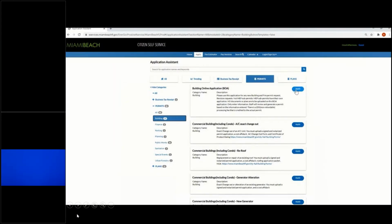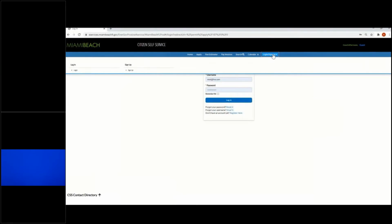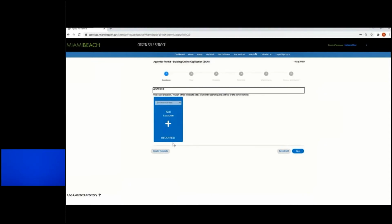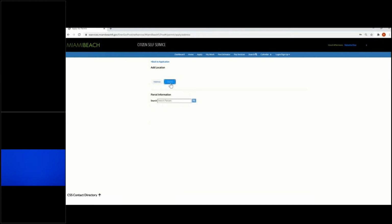Click on Apply. Log in. If you do not have a login, click on Sign Up to create a login. Step 1 is to add a location. Click the plus sign. Enter an address or parcel number.